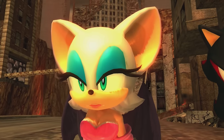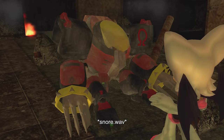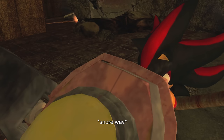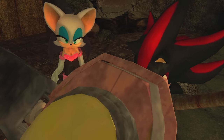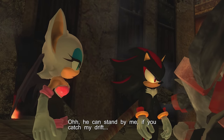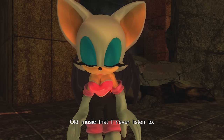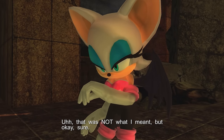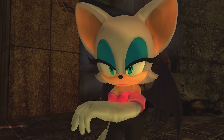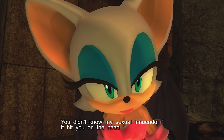My old computer. Omega? Oh my god, Omega. My battery operated buddy. Me. He's in standby mode. Oh, he could stand by me if he catch my drift. I don't like your references of old music that I never listened to. That was not what I meant, but okay, sure. Yeah, that works. Oh, pure innocent Shadow the Hedgehog. You didn't know my sexual innuendo if it hit you on the head.